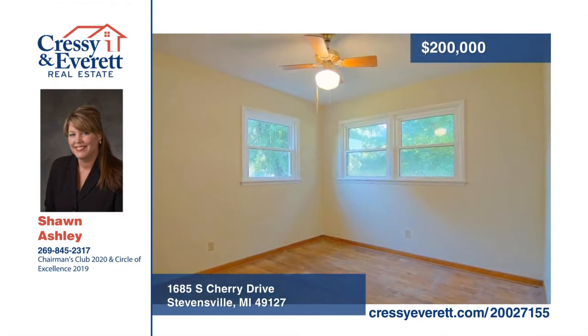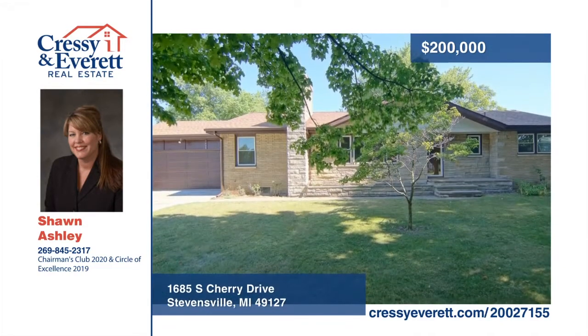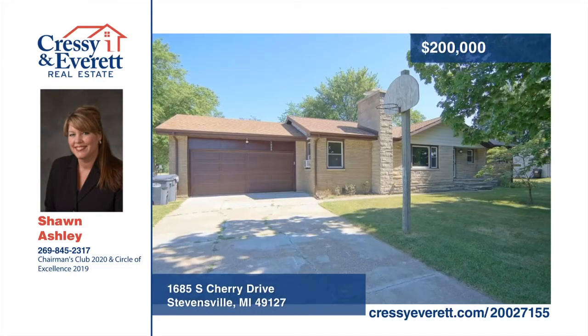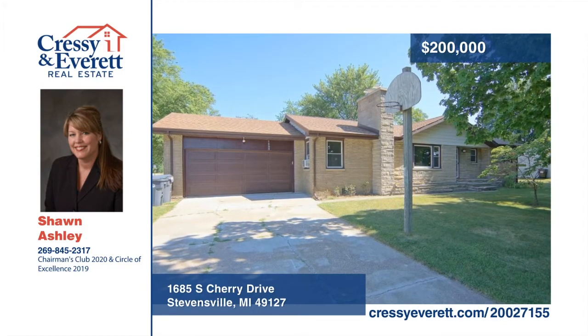The kitchen was remodeled in 2013 and the bathroom in 2020 with double sinks and new flooring. Pride of ownership will be your gain once you make this home your own. Give Sean Ashley a call today.